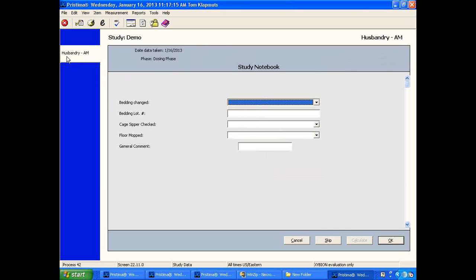And then we have the measurement that I created. So here, bedding changed, yes or no. You can enter your bedding lot number. Did I check my cage zippers? Did I mop the floor? Yes. And then a general comment. You can add anything you want here.